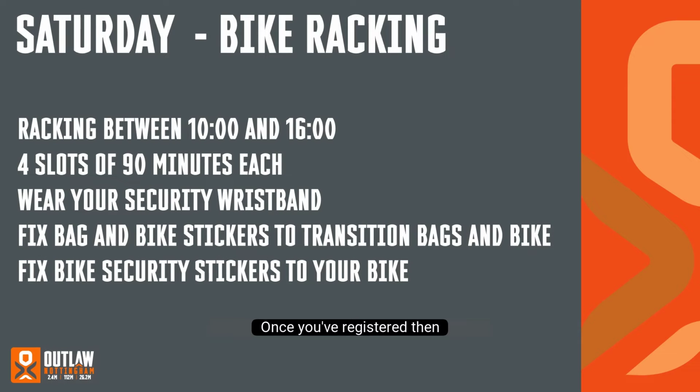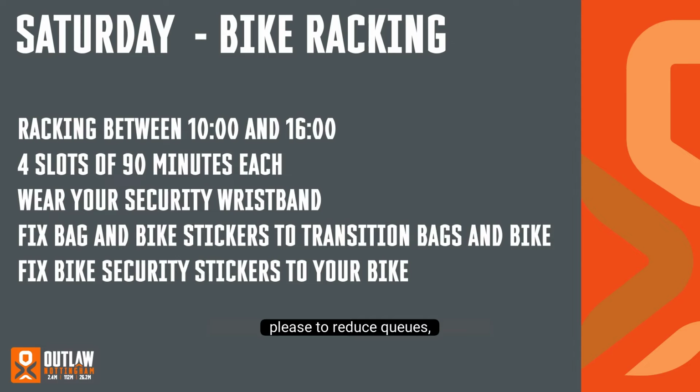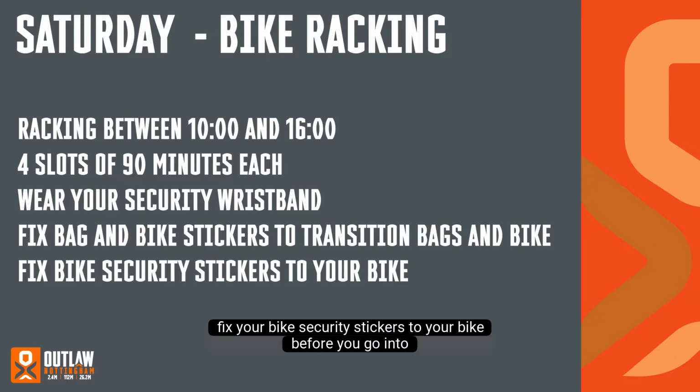Once you've registered, then it's on to racking. This is between 10 AM and 4 PM. You'll have been allocated a slot, which is 90 minutes. Please, to reduce queues, try to use that slot. As you come into transition, please make sure that you're wearing your security wristbands, and also please fix your bike security stickers to your bike before you go into transition. You'll also have your transition bags, which will require you to put your stickers onto those as well.